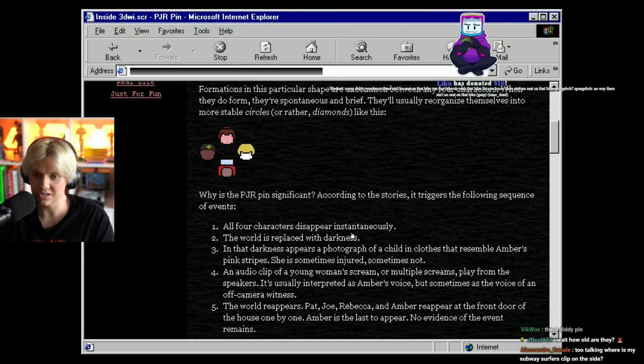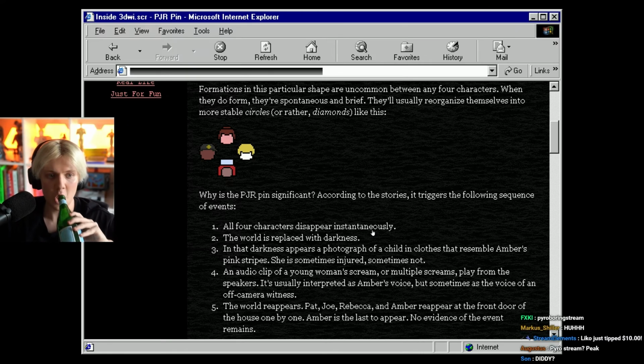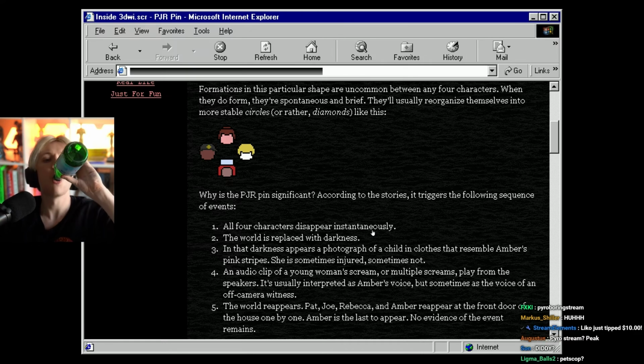All four characters disappear. Do you know they ain't the seat on that bike? SpongeBob. No way, there ain't no seat on that bike.